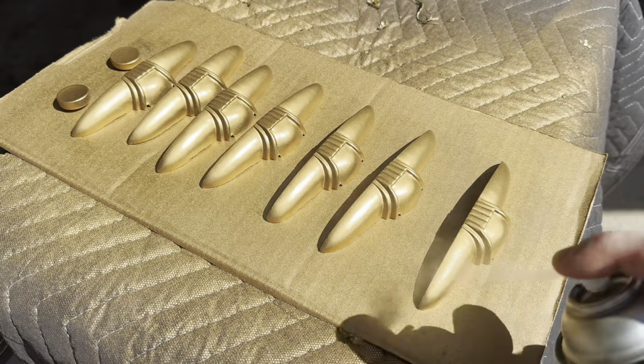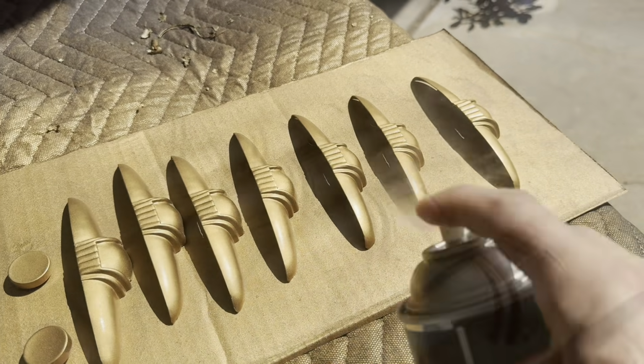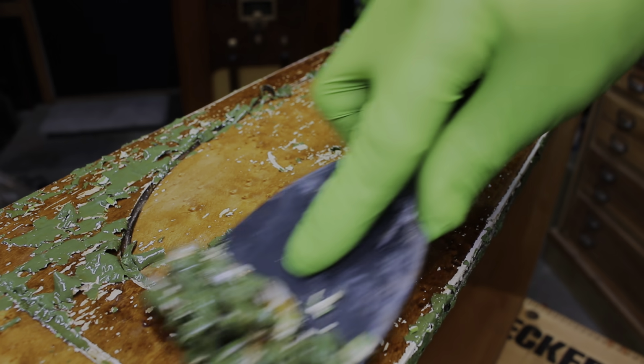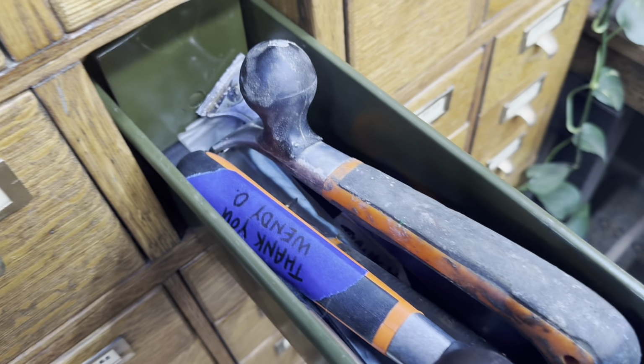The hardware lacquer has dried quickly, so I can clear coat these with a glossy lacquer for brass. Although machined, take a look at this carved oval drawer front for the top drawer. It's yet another hallmark of Depression-era designs.